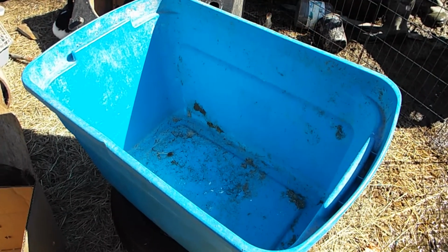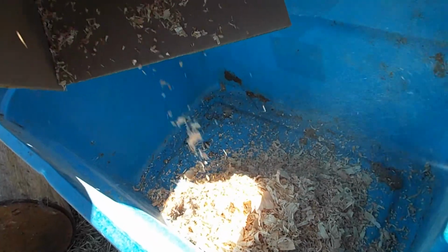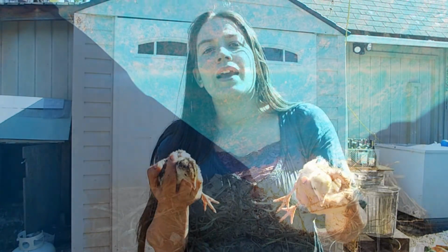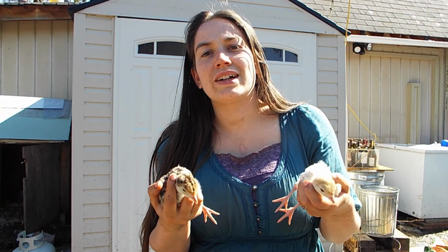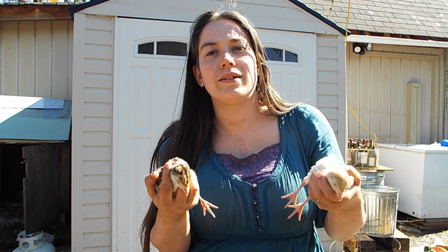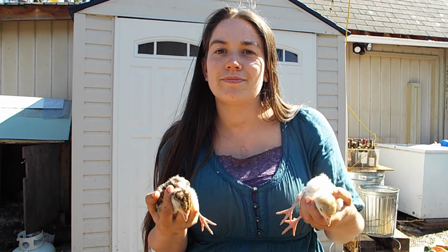This is the turkey tote, and we're going to put some wood shavings in it. I'm also going to put some straw in there. Baby turkeys can catch a disease from chickens that is fatal, so we make sure to clean out the tote very well between raising the two types of animals.